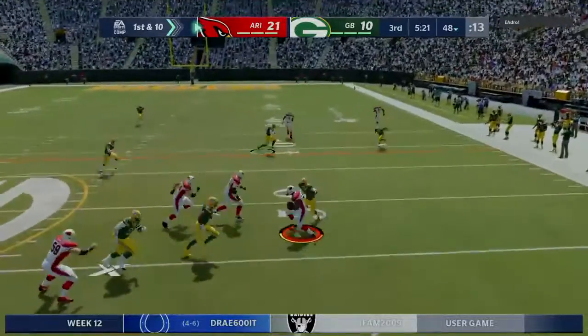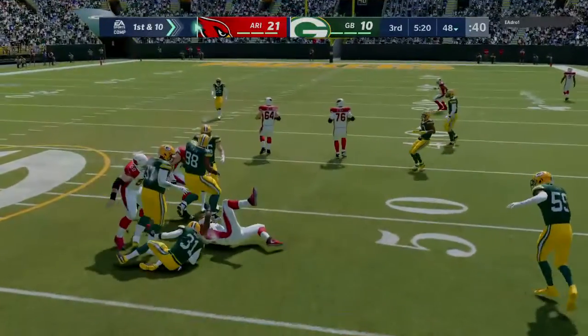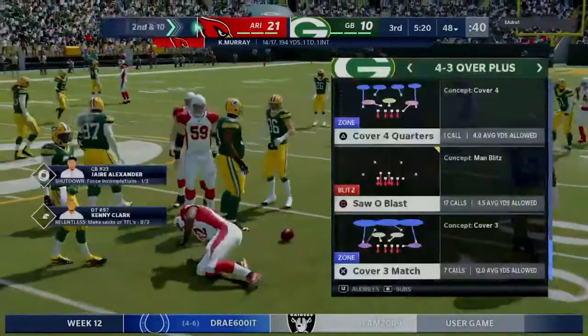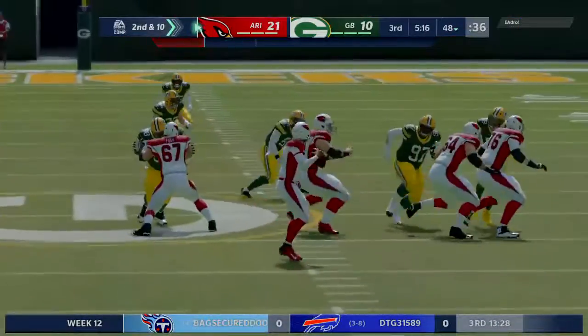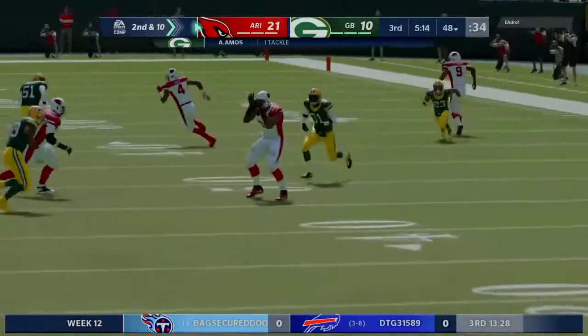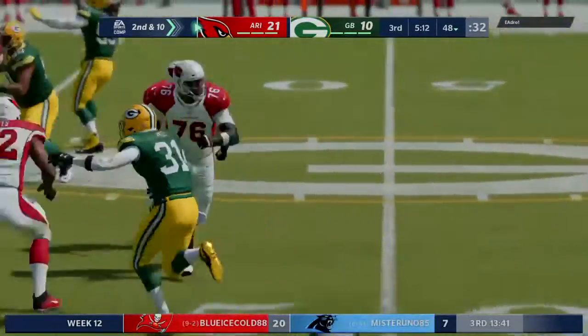On 1st and 10, here's Murray. Firing quickly here, and that's complete. Murray's no gain there on the completion. 2nd and 10. Well, that was a simple throw and catch, but even with that completion, 0 yards gained, so they're behind schedule on down and distance.